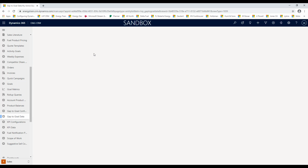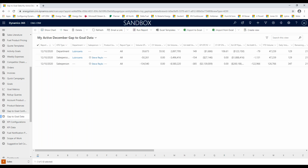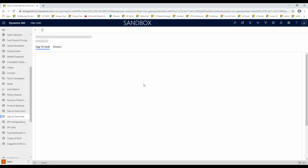And I think I made a view just so you won't have to see all the clutter. So this is like one day's worth. I set three gap to goal analyses to be run, so every night it builds three records. You might get your answer right off of this screen once you get used to all these numbers, but bear with me. I'm just going to open this one record up.